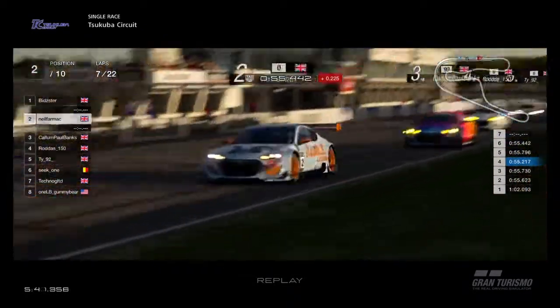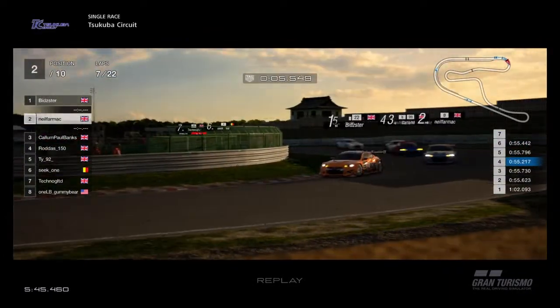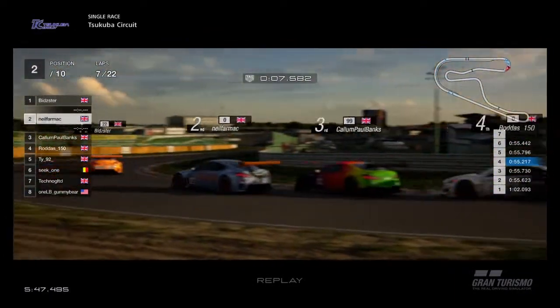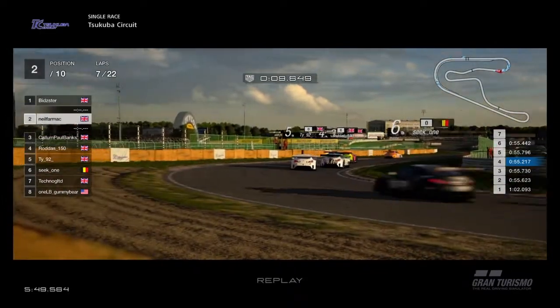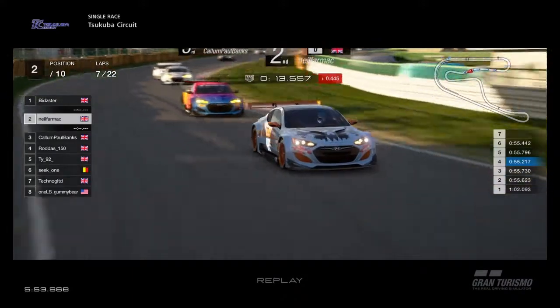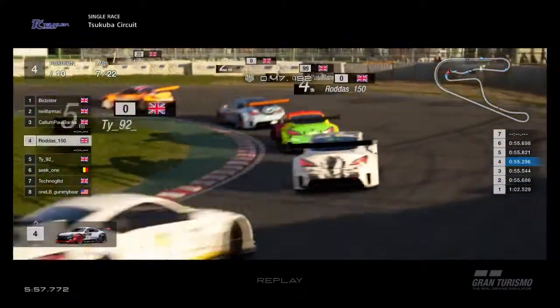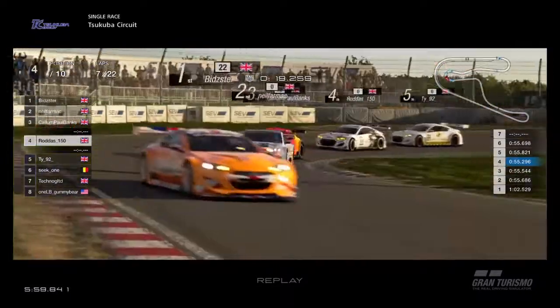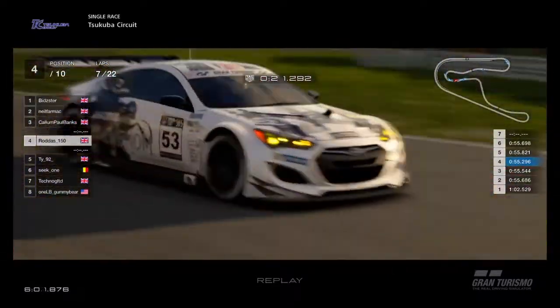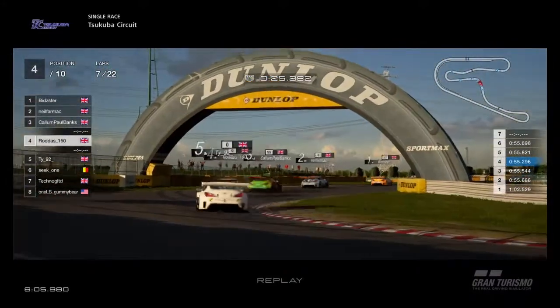Neil trying to attack Bidzster now, trying to bring down the gap. Bidzster knows he's there, just a little defence into the corner just to make sure he's not going to try anything rash. Speaking of rash, Callum right up the inside. Neil's got a rash, it's called Callum, he's right behind him, and Callum trying to get through, but against Tsukuba you've really got to sort of force the issue. You've got to really get up the inside and really commit to your move before doing it. It's one of them tracks, and especially in a car as wide as this as well.